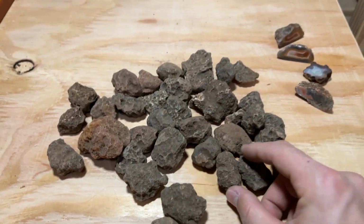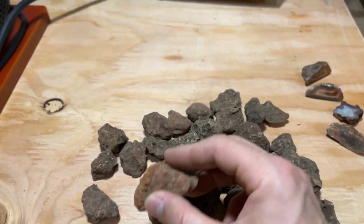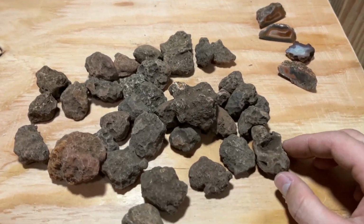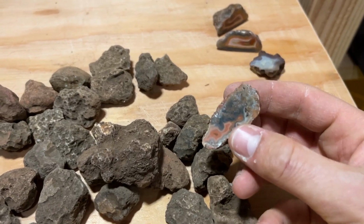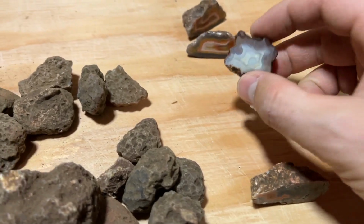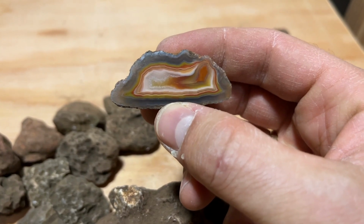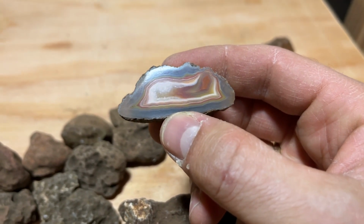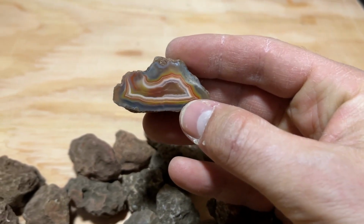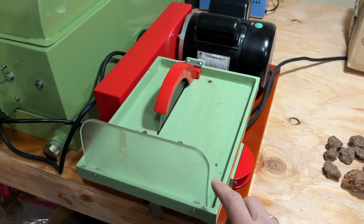You can see here I've got a couple different sizes, some smaller ones, but also a couple bigger ones. And so I'm really excited to put these under the saw and see what kind of material we get. You can see already I've done a little bit of cutting. I couldn't help myself, but check that out. These Malawi agates are known for producing some just stunning specimens. I mean, check out the polished one here, just amazing. So I think these are going to turn out really cool.